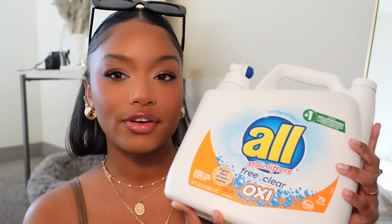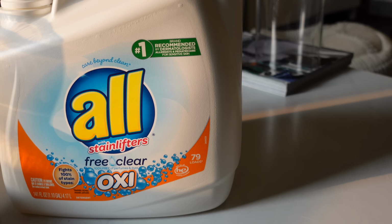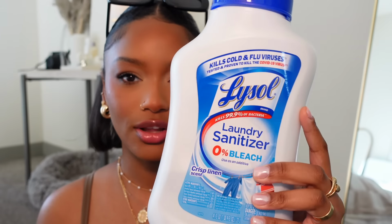I don't like to put a lot of scents on my clothes, so these are products that I use to keep my clothes smelling fresh without a lot of added fragrance. First one that I have is the All laundry detergent. I like to use the one with Oxy in it because Oxy helps to get rid of odor, and I like this one because it's 100% free of perfume and dyes, especially for my underwear and stuff. I don't want any perfume down there, so I love using this one, and it still gets my clothes really fresh and clean.